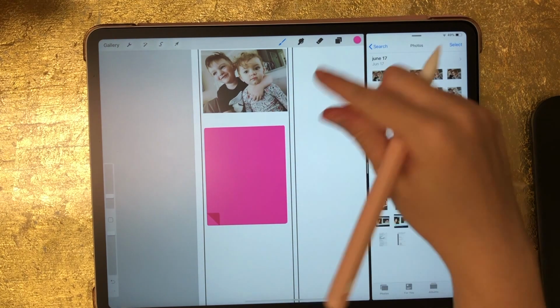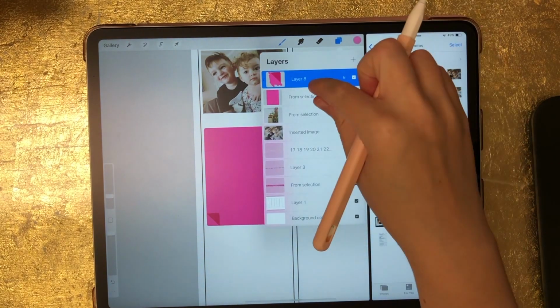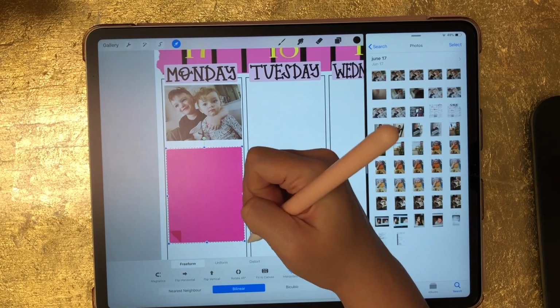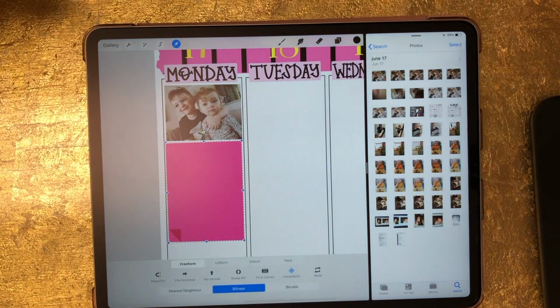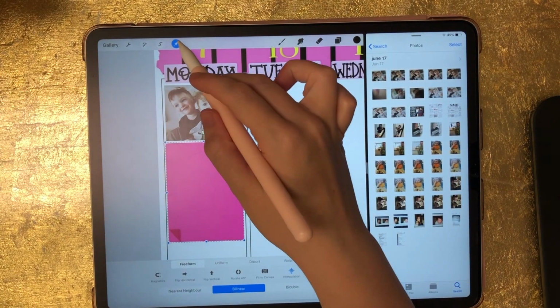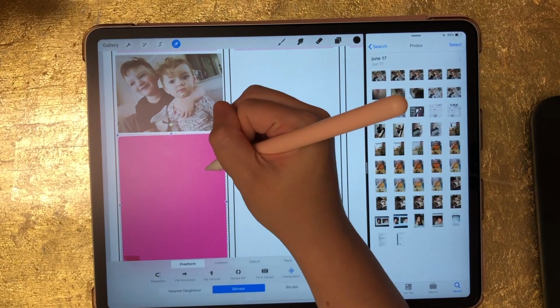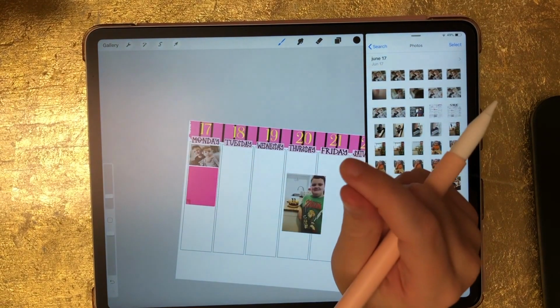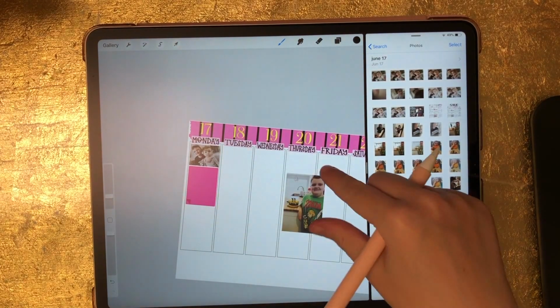I don't know. So now I'm going to select another shade of pink. I'm going to merge these layers. Now I'm just stretching this to fit. And I've got a lot more pictures that I want to include that day. I've got 2 others plus another little notation. So I'm going to make sure I leave room for those. I was going to create a piece of tape to make it look like it's taped down, but I actually am kind of good with how this looks, so I may do that on another day.